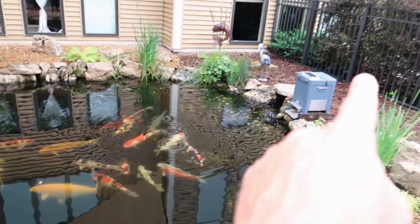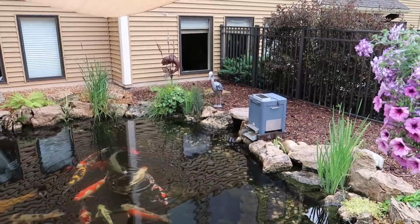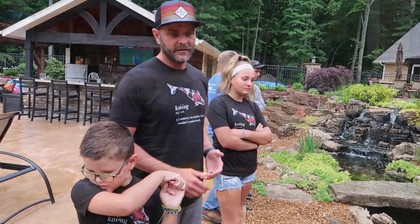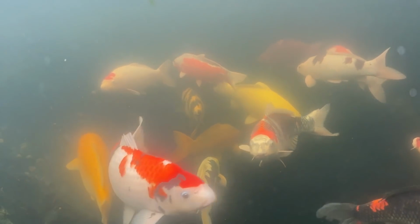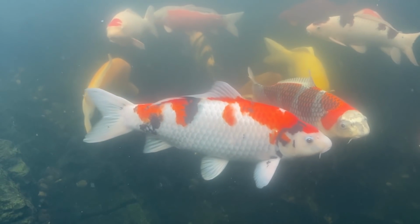These are lucky fish. You got an automatic fish feeder, huh? That's right, yeah. How often do you feed them? Twice a day. Heavily feed, just because I'm into the growth of them and I want them to get big, and the filtration system seems to handle it just fine. I feed them probably more than I should, but that's just because I want the growth.